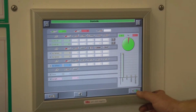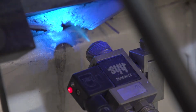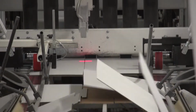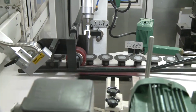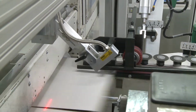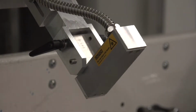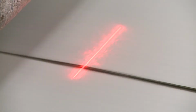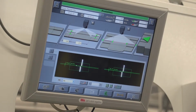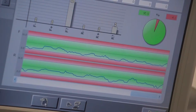The system is easy to operate using the Extend 2 touchscreen implemented as standard for all systems. Faulty boxes are marked with a spray unit. The Baumer HHS Gap Autosys control system is based on a process that combines a high-resolution camera with a laser beam. The measurement of both leading and trailing gap is taken at the end of the folding arm and is compared to a preset parameter entered by the operator. The image of the gap and results can be seen on the touchscreen in millimeters. The Extend 2 statistics screen shows all deviations and stores them.